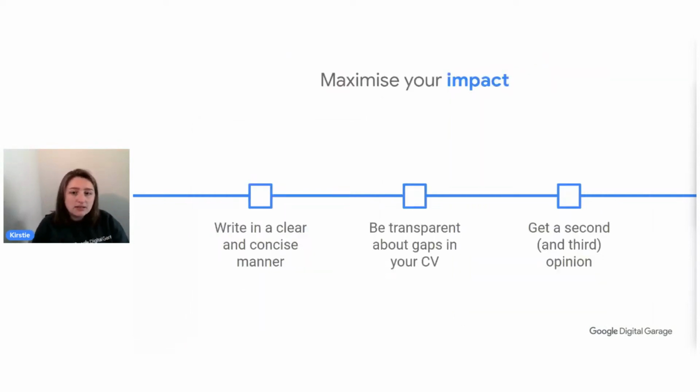So to summarize this first part, which is all about that CV template, maximize your impact. Write in a clear and concise manner. Keep those bullet points short and sweet. Remember, we want to make sure that we're avoiding jargon, we're using simple language, but we're still summarizing our experience. Be transparent. If you do have any gaps in your CV, maybe you took some time out to travel, maybe you were looking after a family member, maybe you had children and raised your own family, and you have a gap in your work experience, be honest about it. Put it in there. Say, from this date to this date, I took time out.